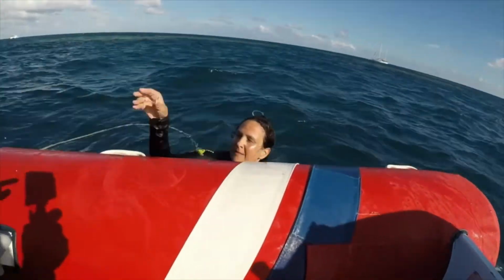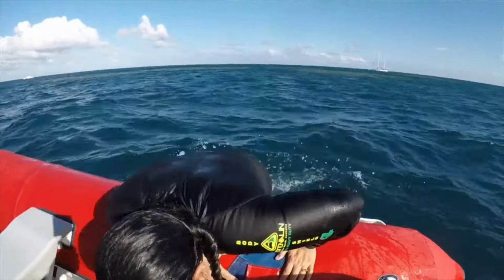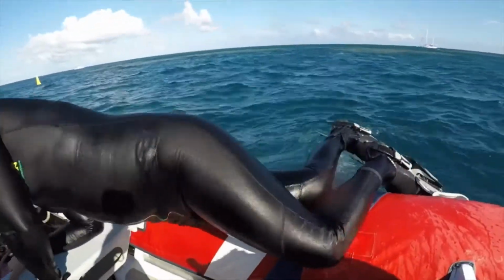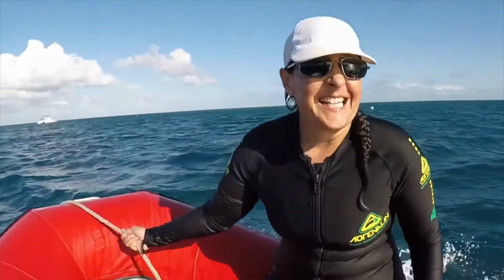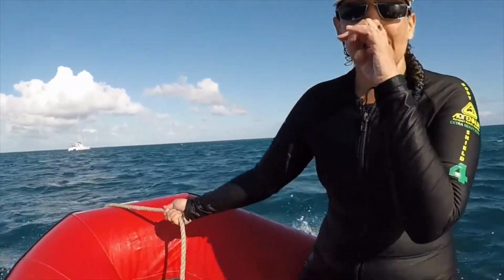For some reason, Denise always struggles to get in the boat. And you've done it! Fish. What kind of fish? We saw lots of anemone clownfish. I would say 4 or 5 varieties.